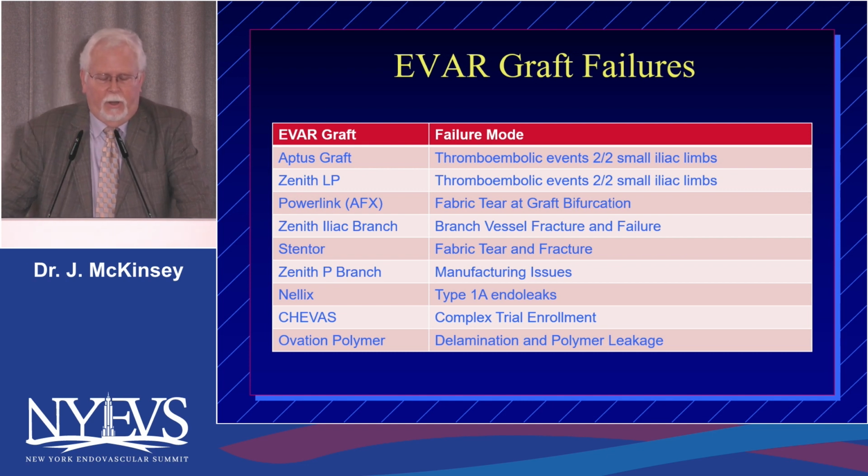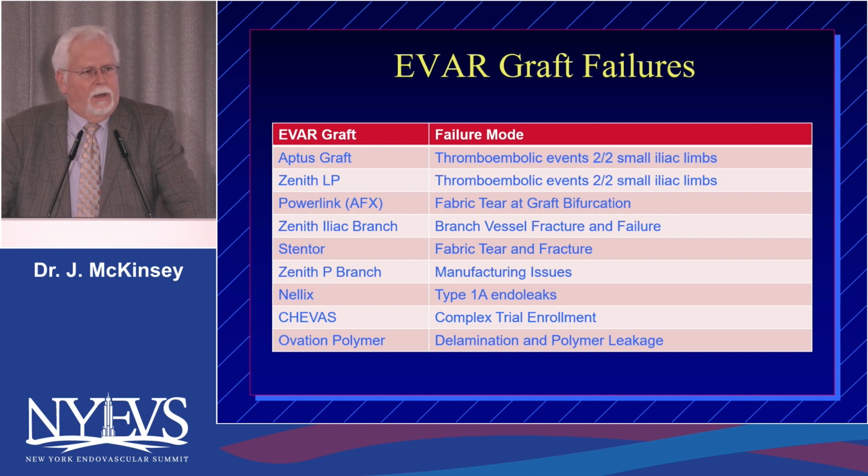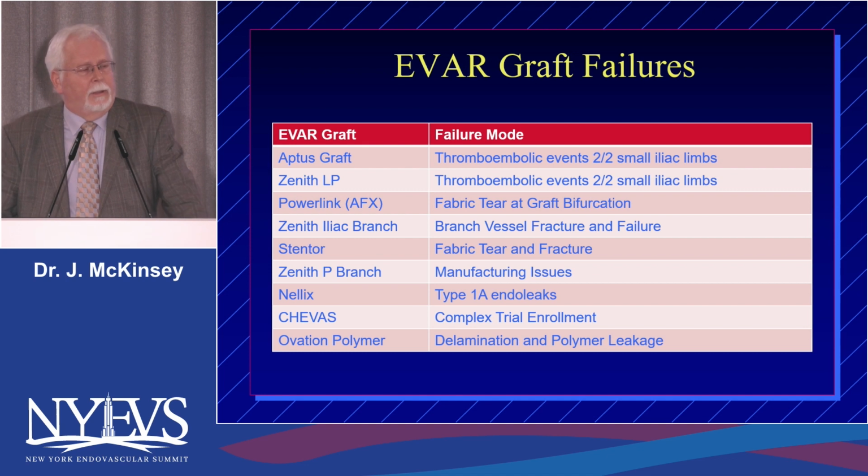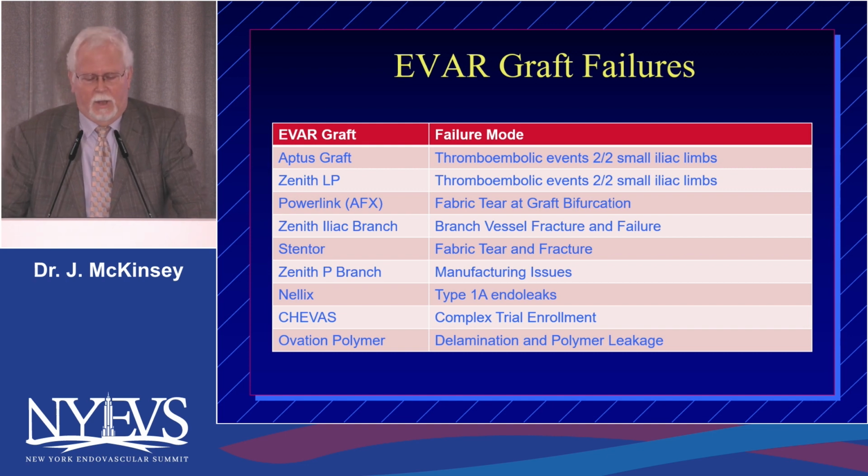And so Aptus, and I sat on the DSMB for this. It was an idea where you had fixation screws and then a Dacron graft coming down. The problem is the mandrel they used to make the Dacron graft iliac limbs wasn't followed consistently, and some limbs were smaller than 7 millimeters in diameter, with a significant thromboembolic event rate associated with the graft. They had graft thrombosis and embolization going up to about 45%, and that caused the failure of the graft. Eventually the fixation device, the Aptus screws, was spun off as a separate product and is currently available, but the actual graft itself is not.